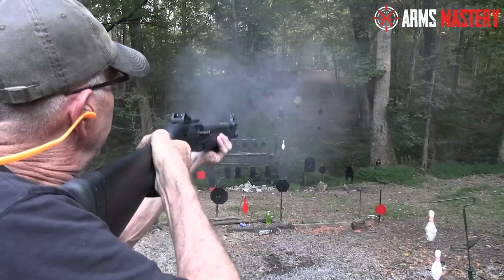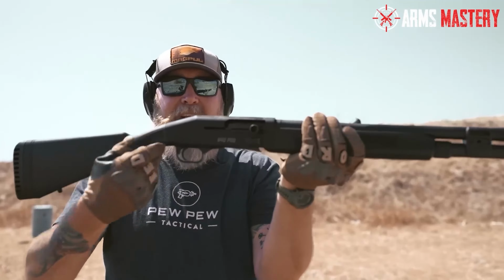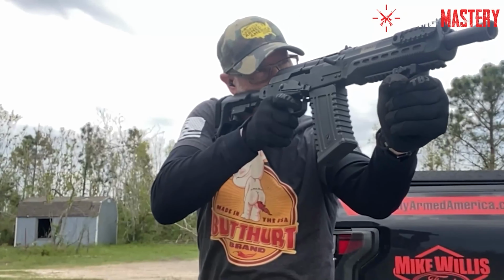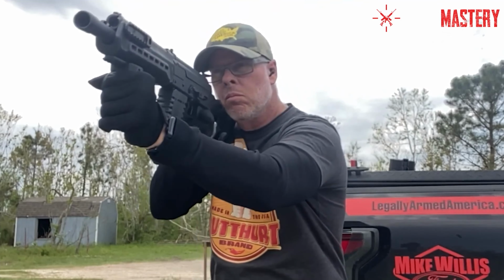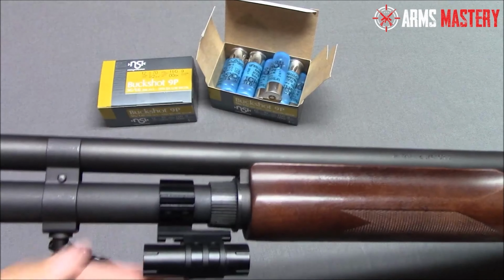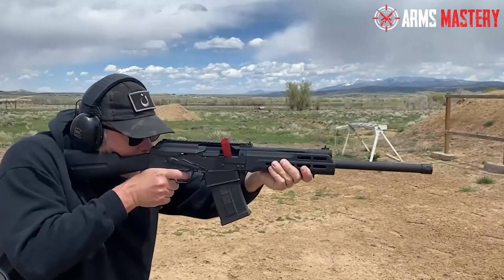Today we're exploring the best tactical shotguns for home defense. When it comes to protecting what matters most, having the right tool by your side can make all the difference. Whether you're securing your home or preparing for an unexpected situation, choosing the right shotgun is crucial. In this video, we're breaking down the top tactical shotguns that combine power, reliability, and versatility, giving you the confidence you need when every second counts.